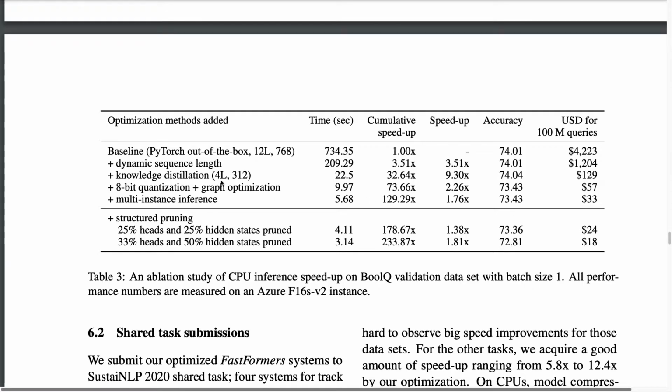And then a final optimization that they do is called structured pruning. So the basic idea of that one is they try to identify parts of the model which are least important, and then they can be pruned. And they try a bunch of techniques in the paper, but basically, the best one that they come up with is removing 25% of the heads and 25% of the hidden states of the distilled model furthermore. And basically this is done by detecting parts of the network which seem to be contributing the least to the final prediction. And then I think they also do some fine-tuning of those pruned models.